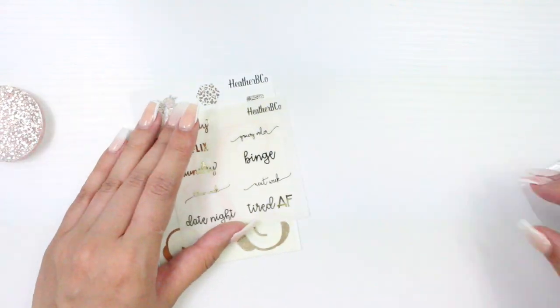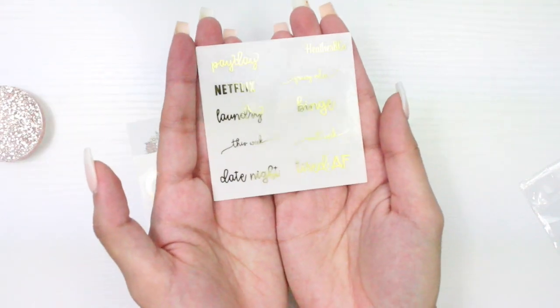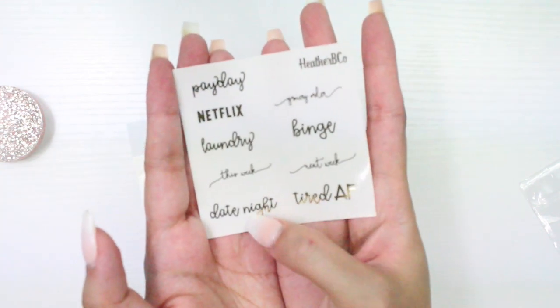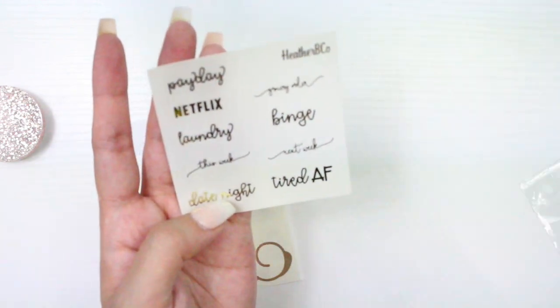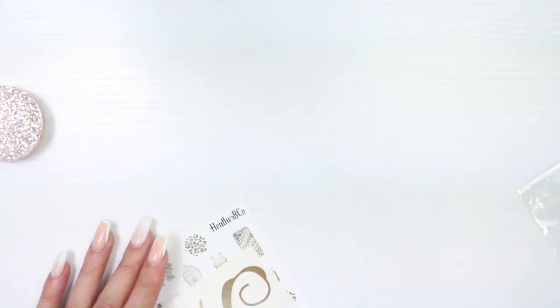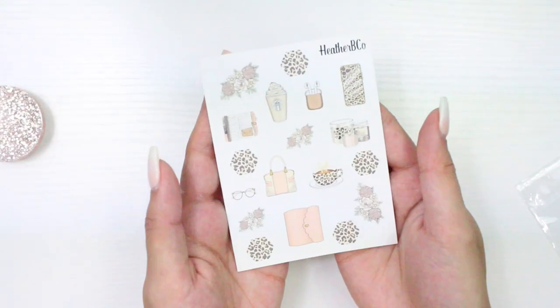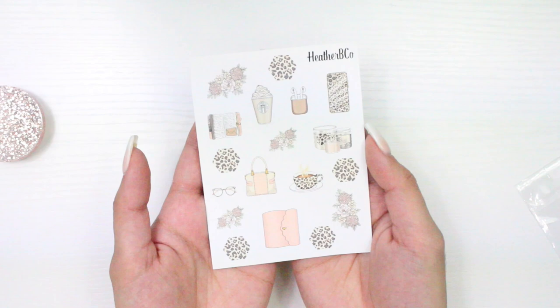These are so beautiful. And then this was her freebie at the time, or maybe a script sampler. So cute. Ooh, this is very pretty. I like this loopy font. That's cute. And then a K vinyl in gold, and a little deco sheet with some hexagons. Aw.